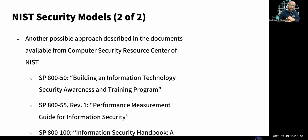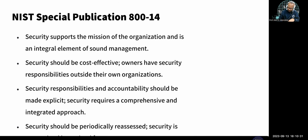You got different ones. Again, another approach is to look at documents from the Computer Security Resource Center of NIST. We call it a treasure trove of information for you to read to get aware, right? So there's also this one, NIST Special Publication 800-14: Security supports the mission of the organization and is an integral part of sound management. It's a very good document to read. You can send me an email if you want a copy, but these are easily available online.